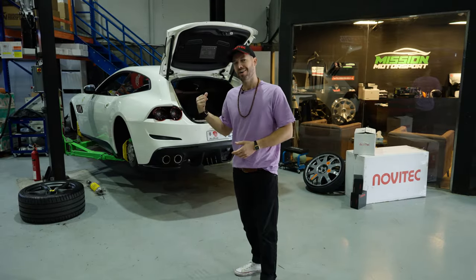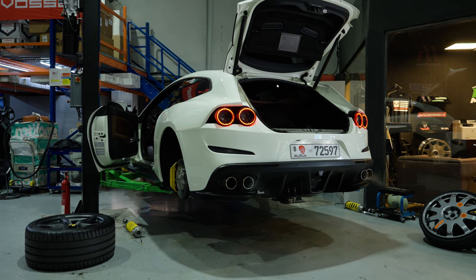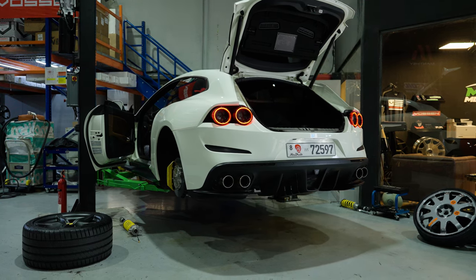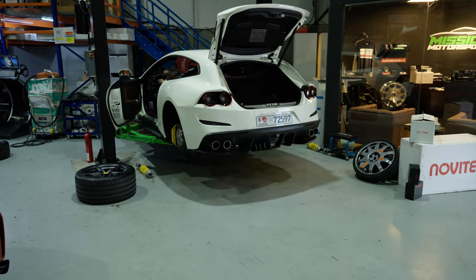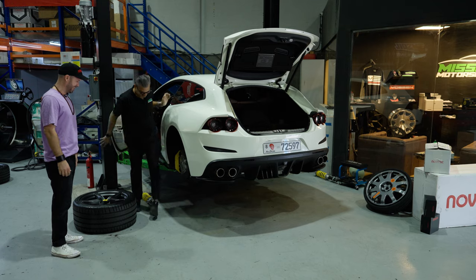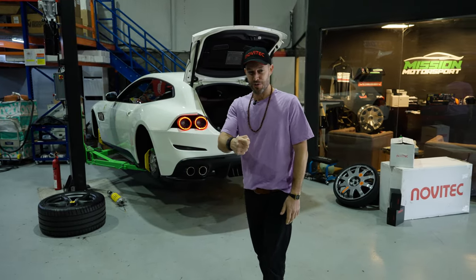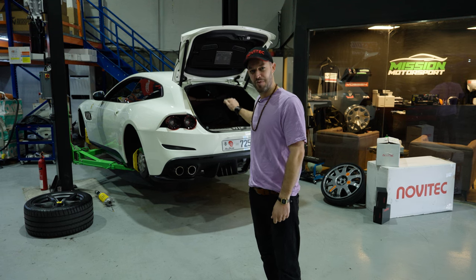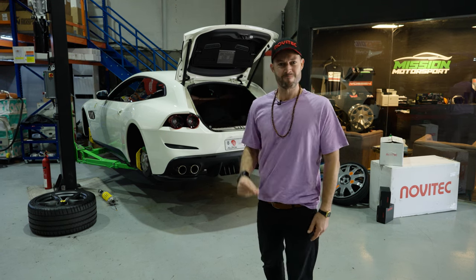So what we could do is start it up and just listen to what she sounds like now. Yes. Wow. Is that good or is that good? That's the first startup. Woo! And that is, as you've heard already, flap actuated, neighborhood friendly mode. And that's just the rear muffler from Novitec. If you have a Ferrari and you do not have a Novitec exhaust system, get one.